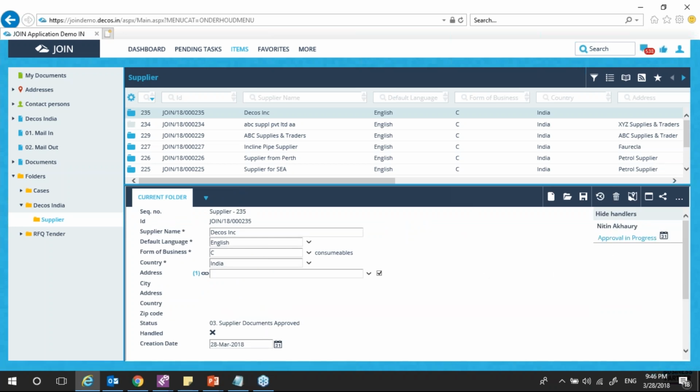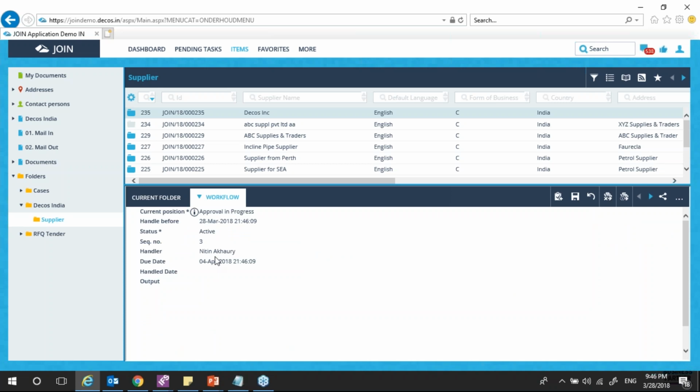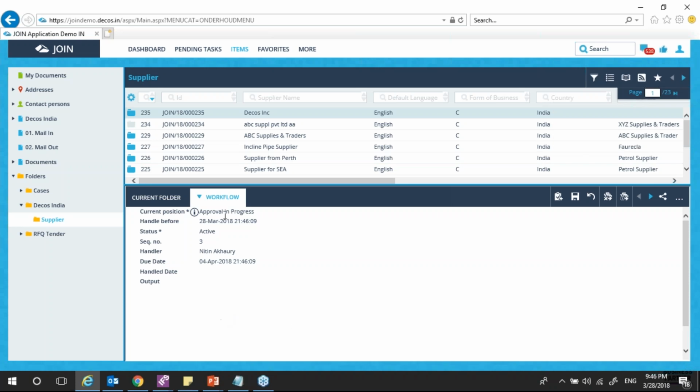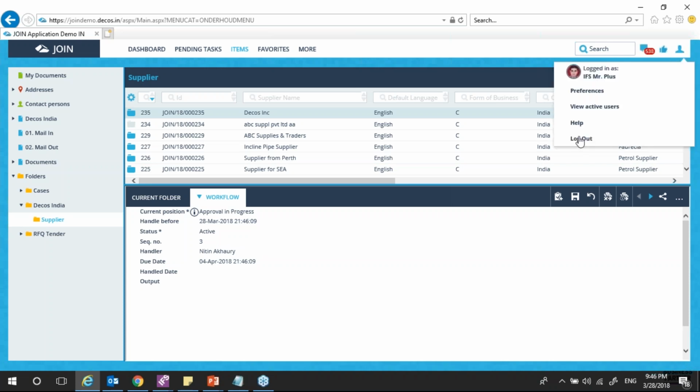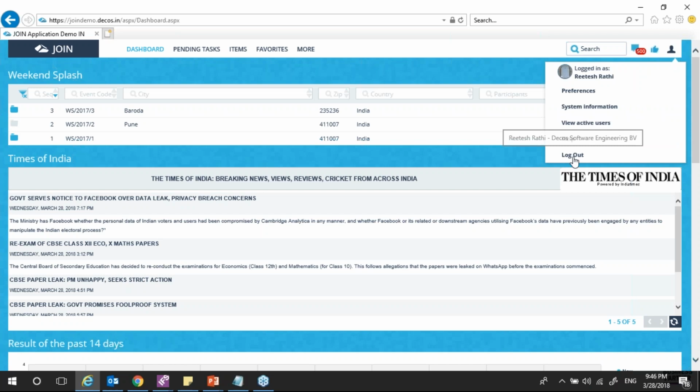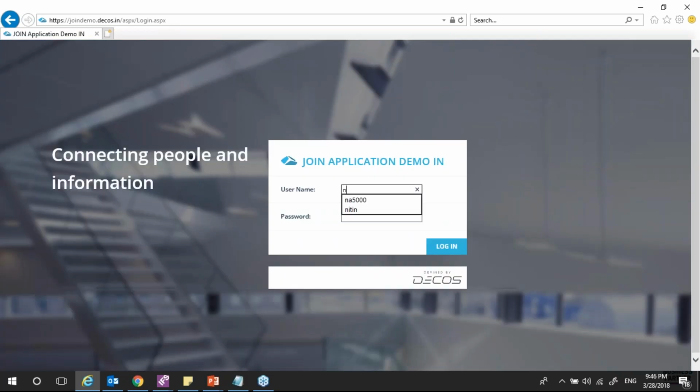Now, as you can see, it goes for approval to Mr. Nitin Akhuri, because that's how the workflow has been defined. If I try to click this, I'll not be able to handle it because it is assigned to a particular user. When this user logs in, he gets to see this activity and he has to do the approval. So I'll quickly log out and log in with Mr. Nitin Akhuri. If you see, the system has automatically helped me perform a single sign-on. So I'll just log out again and actually log in with Nitin's username and password.